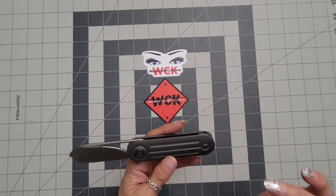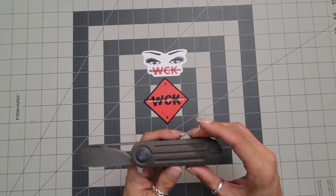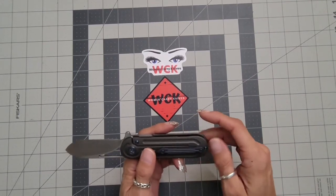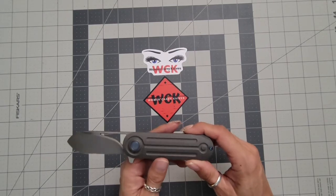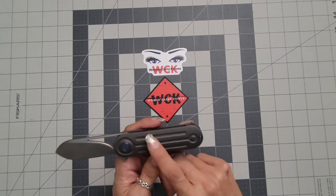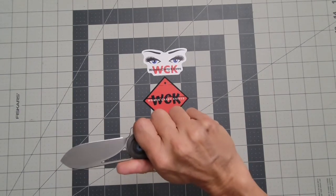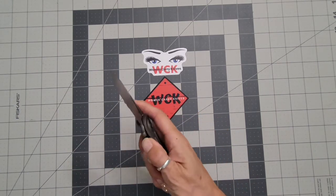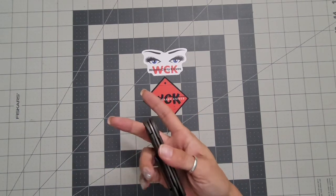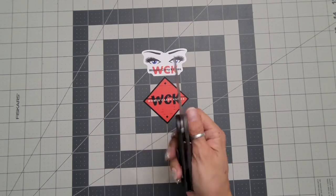Absolutely wonderful. Awesome, awesome job. Great job, HEA. You guys, if you have a chance to get one of these on the secondary market, I would highly suggest it. I think it is absolutely fabulous. Size-wise, it rides in the pocket so nicely. For being so lightweight, it's just phenomenal. I love everything about it.